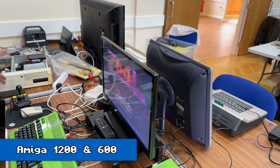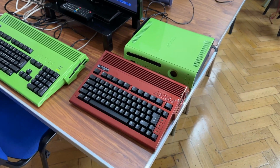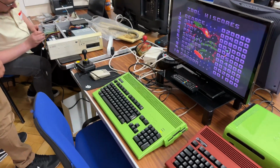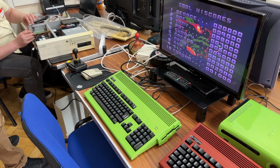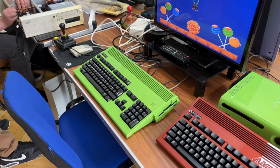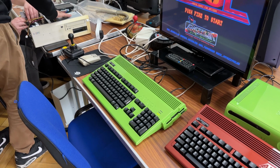So are these your machines? They are, yeah. So you've got your Amiga 600 with you, and your 1200? I have, yeah. Why have you got custom cases? Was it necessity, or was it something you wanted to do? It's something I wanted to do. I saw someone do it on Facebook once, then I thought, I'm in the motor trade, so I thought I'd do it myself.